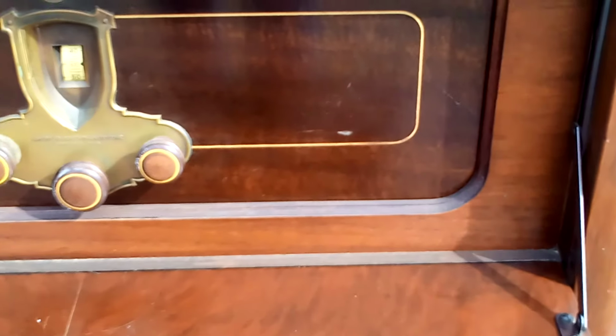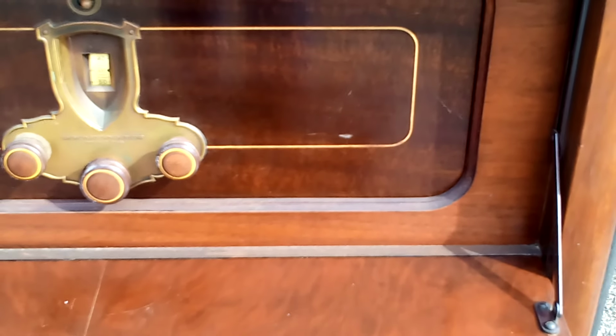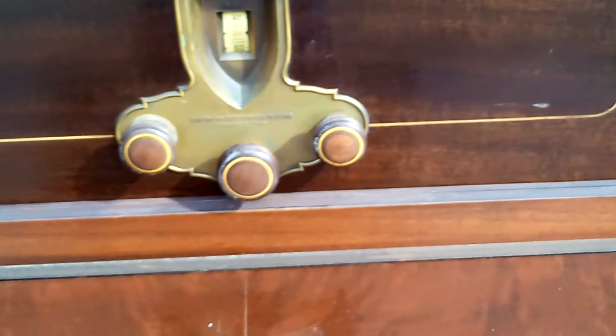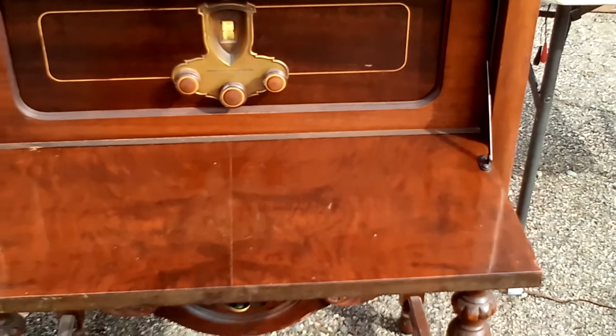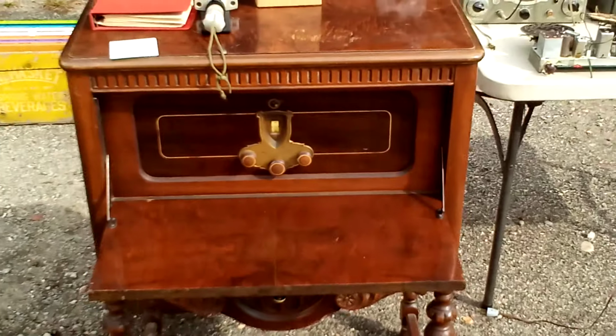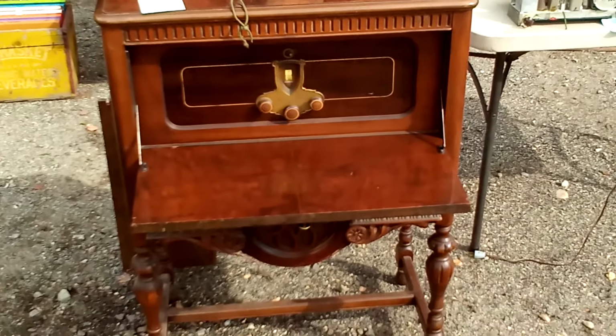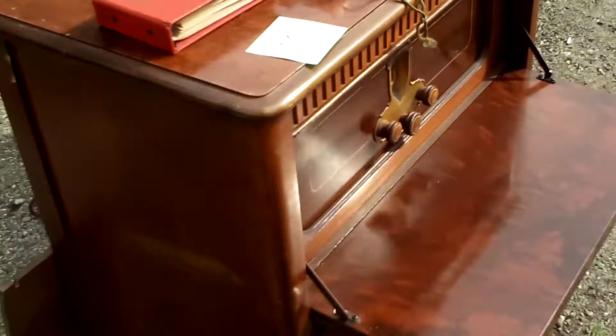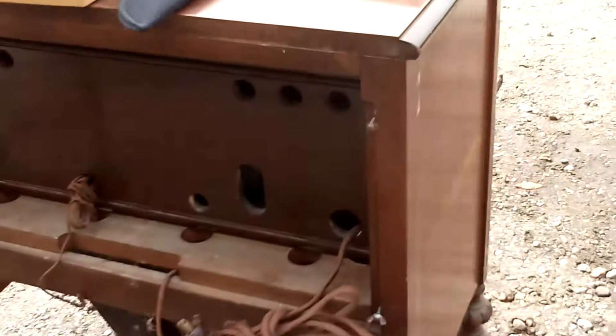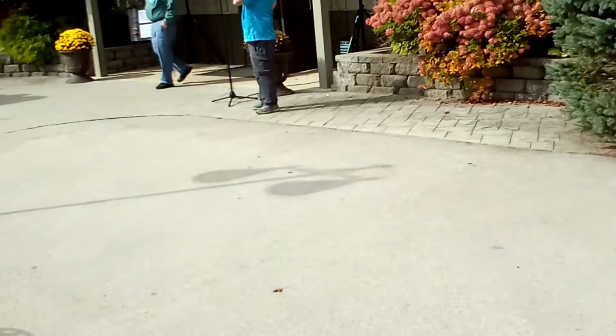Now here's just an interesting one. Look at this, American Bosch Magneto Corp. How interesting. Early radio again, probably from the late 20s, I suppose, 30, in that range. Actually, beautiful cabinetry. Not really that big when you look at it. Oh, even the back is nicely covered up. Wow, I expected it to be opened up, but that's nice. And walking right along.